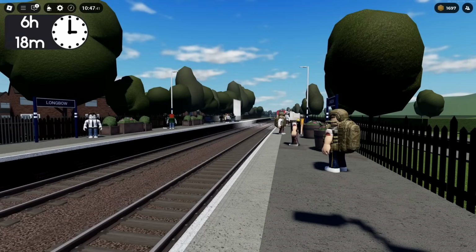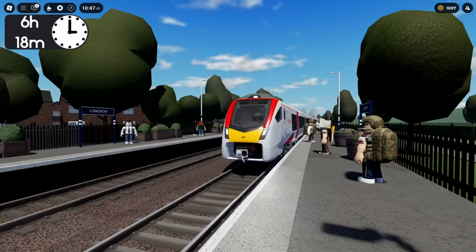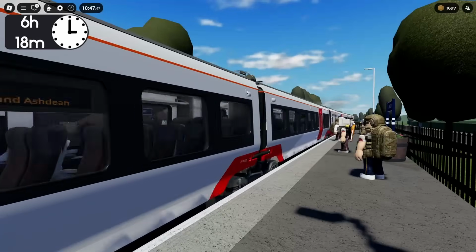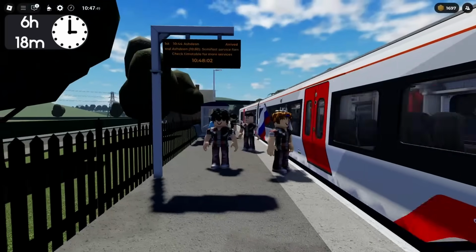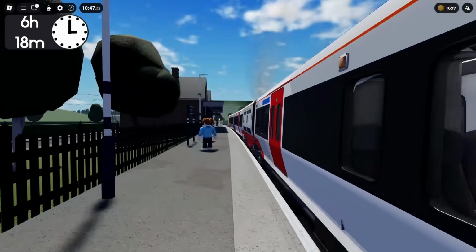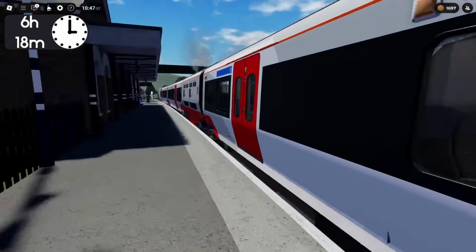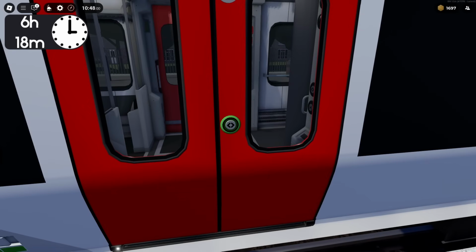I can see our train. We also have a Class 755. That is a good train to start off the episode. We will be taking this train all the way to Ashdean, and then praying it heads back on a regional route, otherwise we might wait there for ages. Let's wait for the train to stop so we can get on. Let me just open the doors so we can go and find a seat.